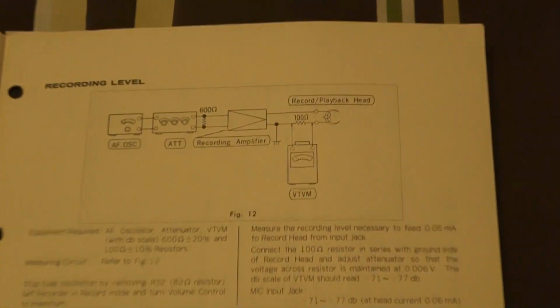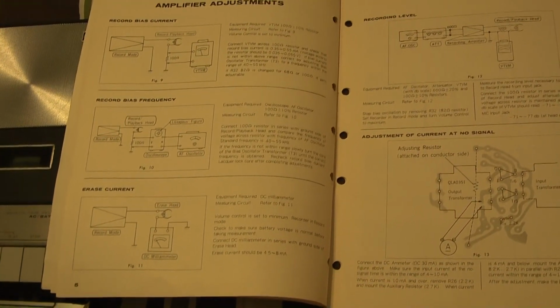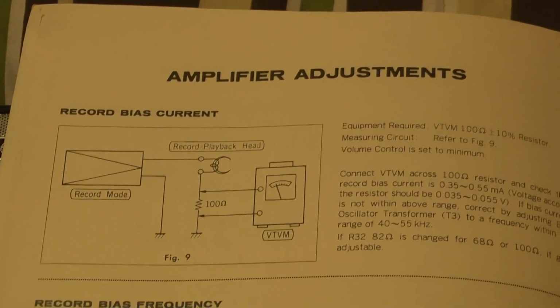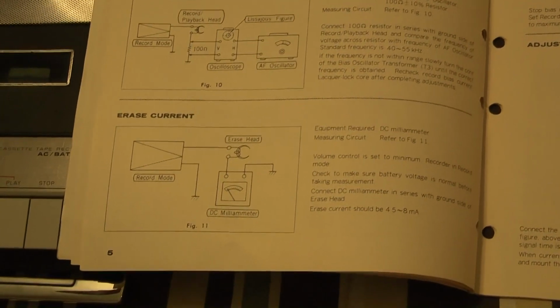Yep, vacuum tube voltmeter again. Even tells you how to adjust even the record bias current, record bias frequency, erase current.